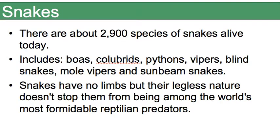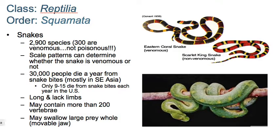For snakes, there's not quite 3,000 species of snakes alive today. They include boas, pythons, vipers, blind snakes, mole vipers, and lots of other snakes. The snakes have no limbs, but their legless nature doesn't stop them from being among the world's most formidable reptile predators, and most people do not like them. Again, there's not quite 3,000, and 300 of those are venomous.